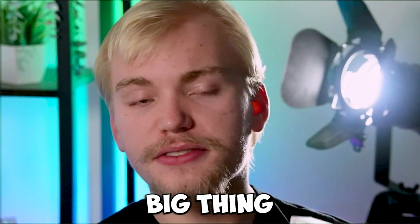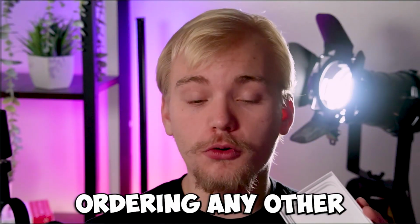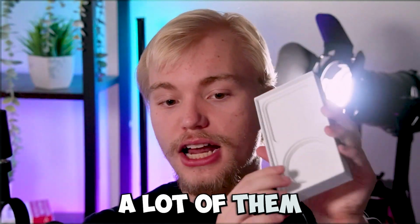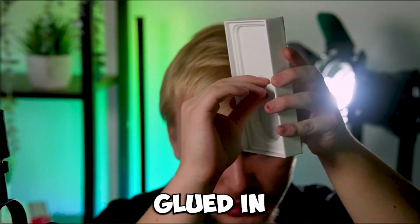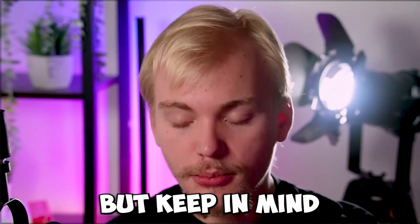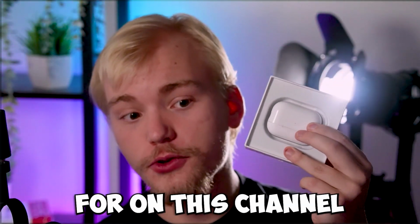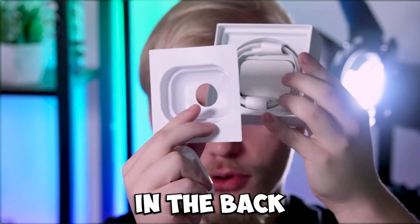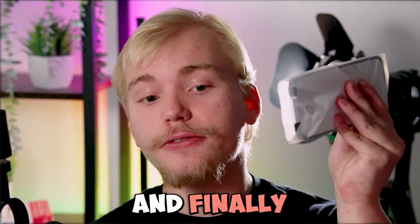Also, this is another big thing, which you might see on some other iPhone vendors. There's a couple of reasons why I would not recommend ordering any other than the one I'm going to be recommending in this video, because on a lot of them, the case right here, where the accessories are supposed to be, is not actually glued in. But for this one, it is actually glued in just like the real iPhone case would be. But keep in mind, for example, the AirPod Pro 2 vendor, which I did make a full review for on this channel, the back case does come off because the accessories are stored in the back right there, just like you would expect the real AirPod Pros to. Let's go ahead and finally check out the phone.